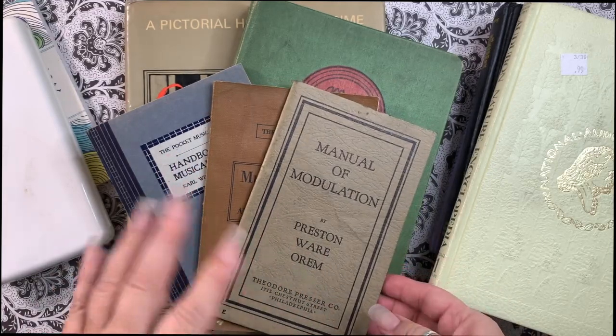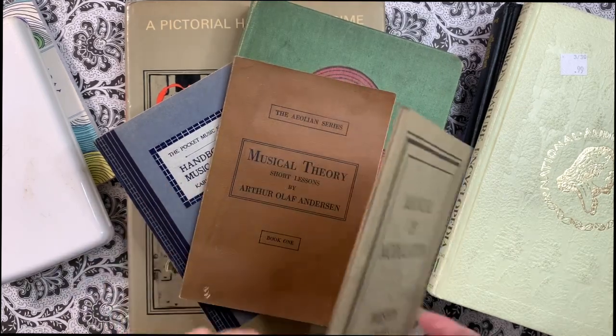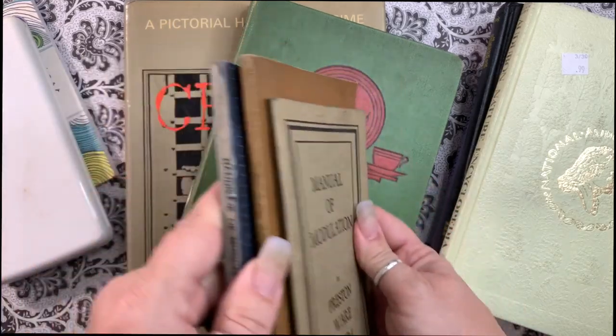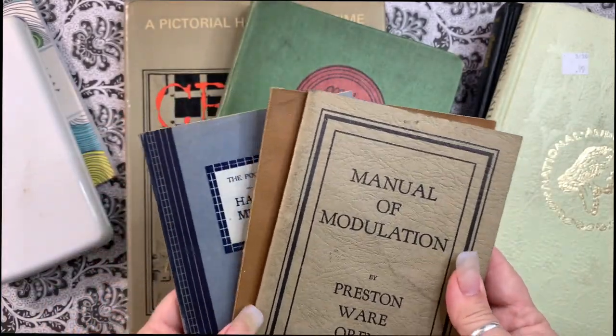And I found some on Amazon. I linked that in that video, and I'll link that video below. But I found some more, and these aren't as big. This is the biggest one. They're pretty skinny, but they would still make beautiful altered books.